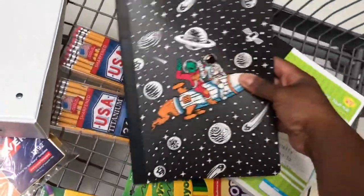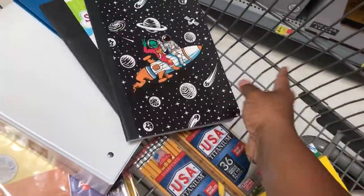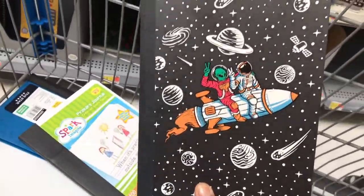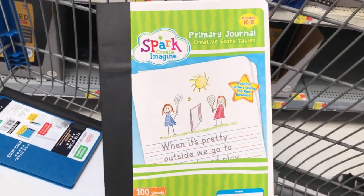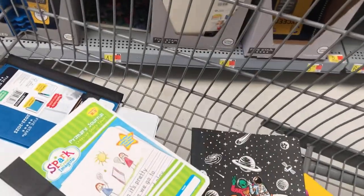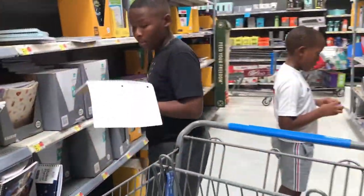We have a few other things that we need to go ahead and get. I thought these composition books were really nice. Julian's gonna get this one. Trey's gonna get the traditional one. They're still using primary journals for first grade, so that's what I'm gonna buy them right now. And then some dividers under here for Jew. I'm still tripping off the fact that Julian is going to the freaking middle school.